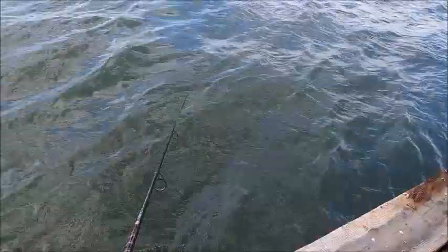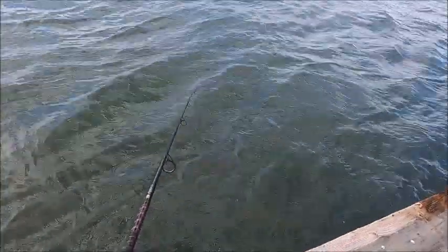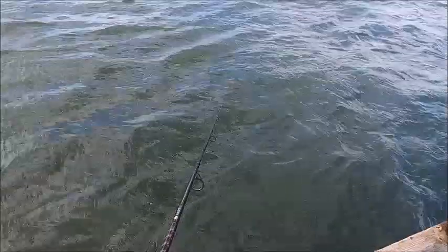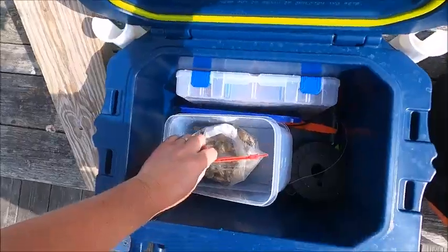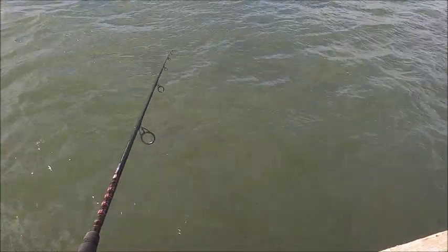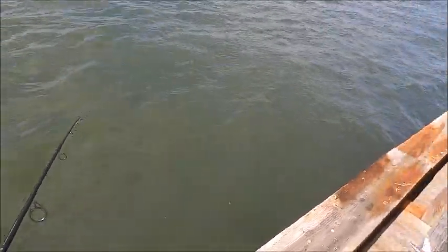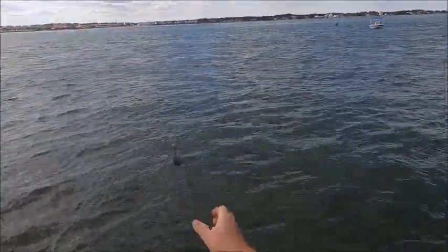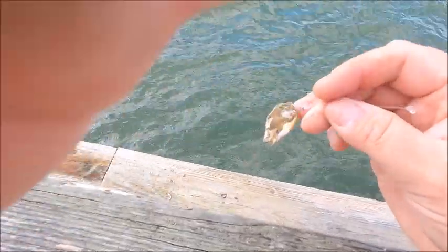They're picky today. I went from a 2-aught circle hook to a 1-aught, now to a 1-aught offset hook. So it took some time to kind of play around with them to see what they're eating. Bait is frozen sand fleas. I'll tell you what, they are picky today. So I started off with a 5-ounce bank sinker, and then it was just too light. The current was just taking it. So what they do is, if you can see it, they eat the insides of the shells.